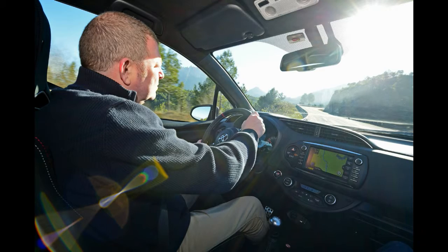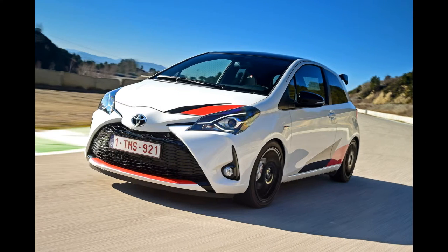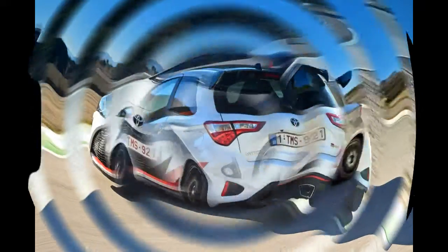The Yaris GRMN is effectively a precursor to a whole new range of fast Toyotas, all of which will be badged GR, which stands for Gazoo Racing. Think AMG and you will get an idea of where Toyota wants to go with the GR brand over the coming years.